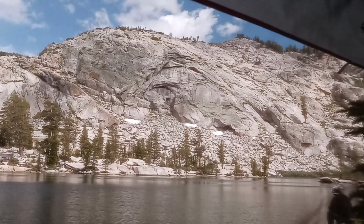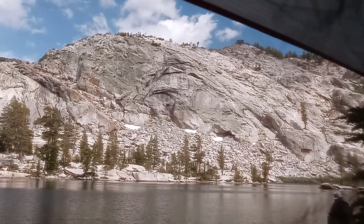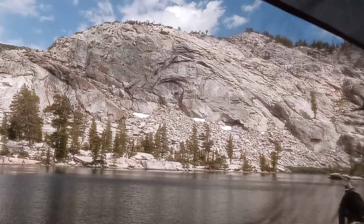And then hiking all the way back out. It's been quite a journey. I think we did 9 miles on this 6-mile hike. Yeah, don't go off trail.